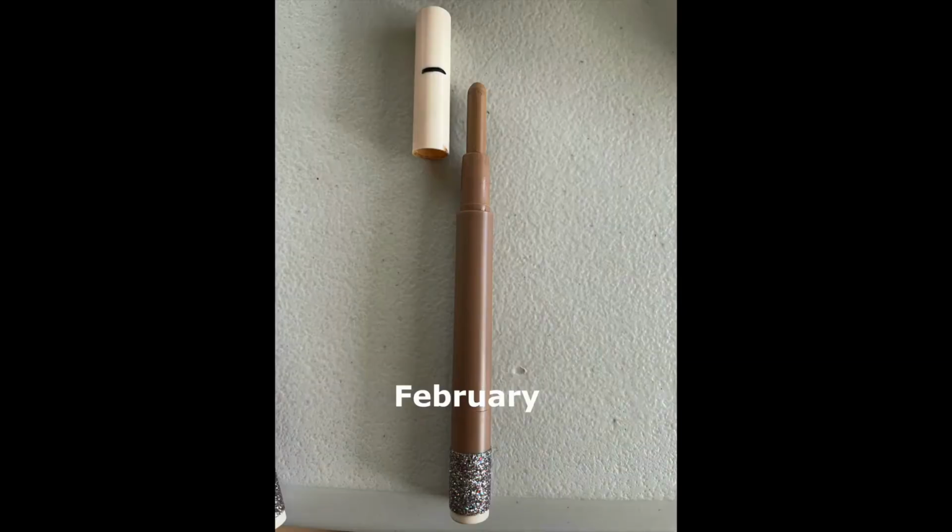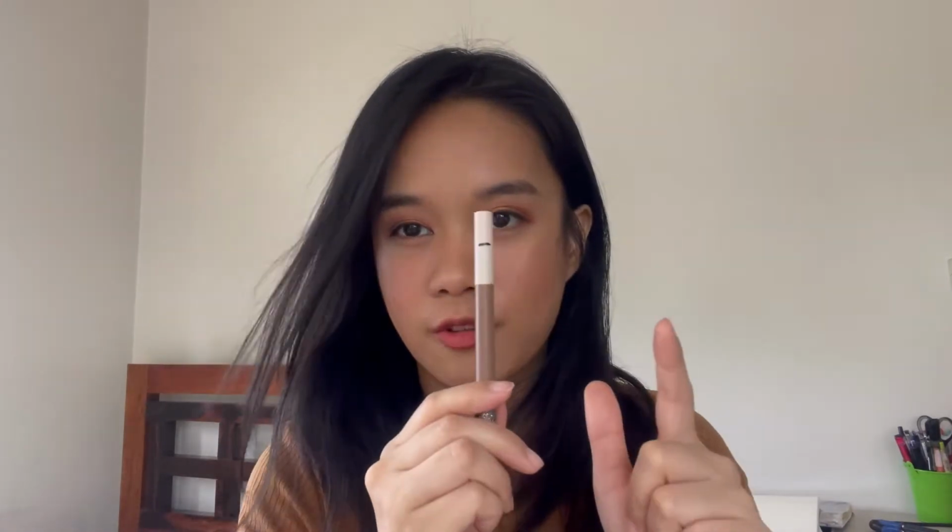This one is closer to my eyeshadow, to the shadow here on my lids. So I also use this quite a bit. I actually even use this more than Teddy, so I am expecting to see a lot more progress for Camel.